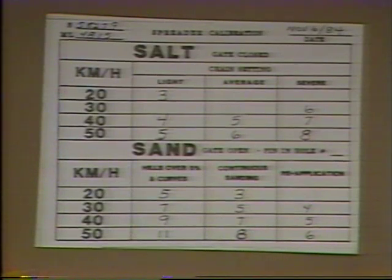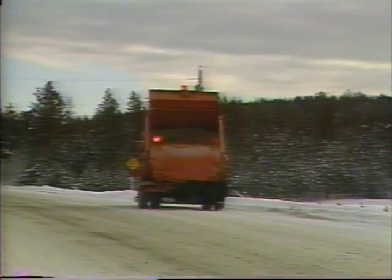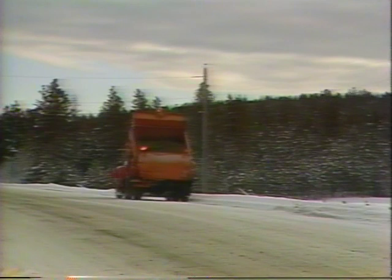Operators should be familiar with manual controls and calibrations as well. The electronic unit can be bypassed and operated in the manual mode in the event of malfunction. The spreader calibration decal on the dashboard will provide the necessary information for settings. Should it be necessary to change to manual, pull off the road to reset the equipment. Do not attempt to make the change while driving.